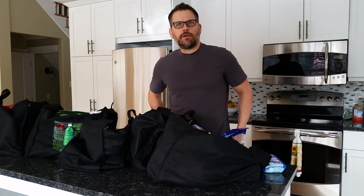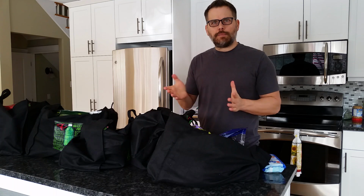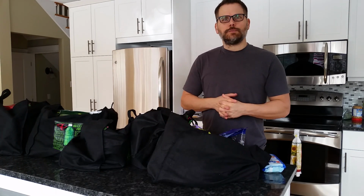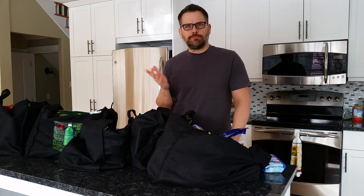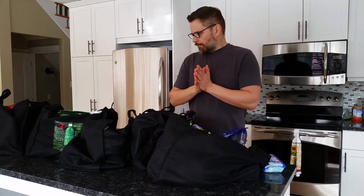Just thought I'd show you my grocery haul, to help you guys if you're doing a plant-based diet or starch, just to see what I do and get some ideas. So I'm in Canada and I go to the Superstore, which is like Loblaws, typically, but a lot of this stuff is generally available in most places. So let's go through this.